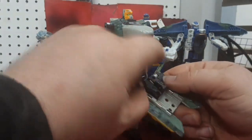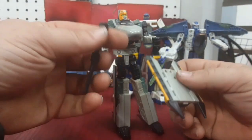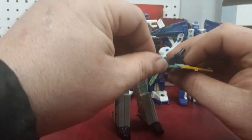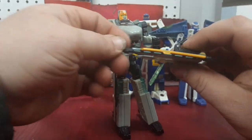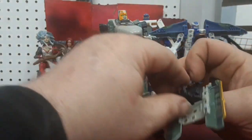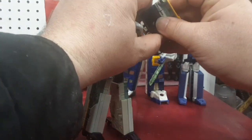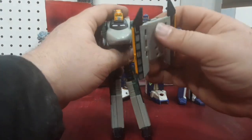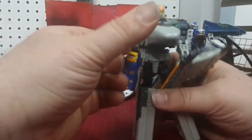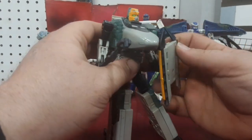This part here is meant to become a shield. And then this is a club, and you can load it in here and fire it off. But the spring mechanism never really locks in place very well, so it doesn't really load. But put that all the way down. Put that in his hand, and we've got this cool shield, and we've got a cool club up over here. And again, he's kind of the plainest one of the group.